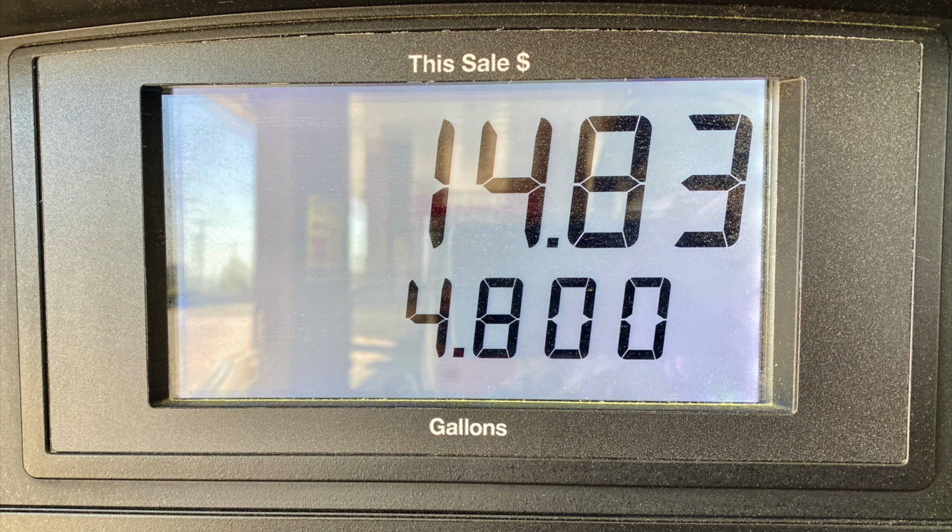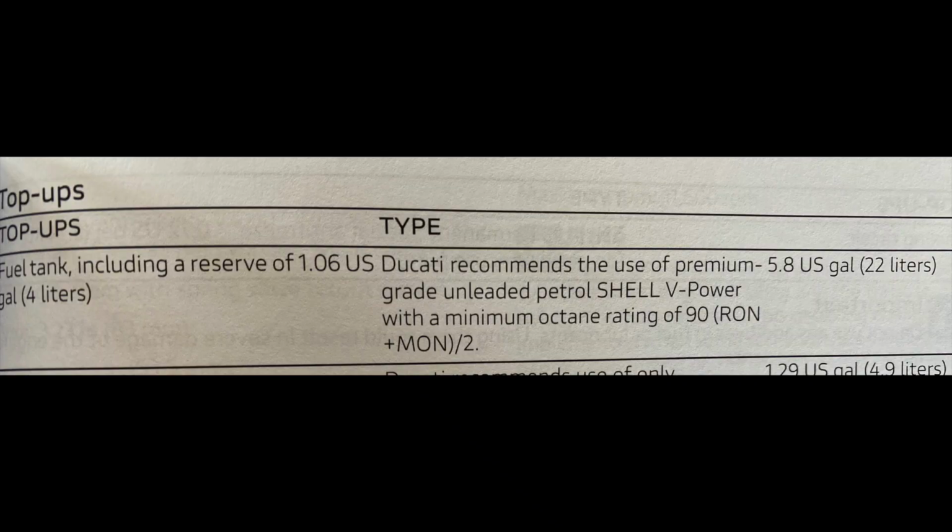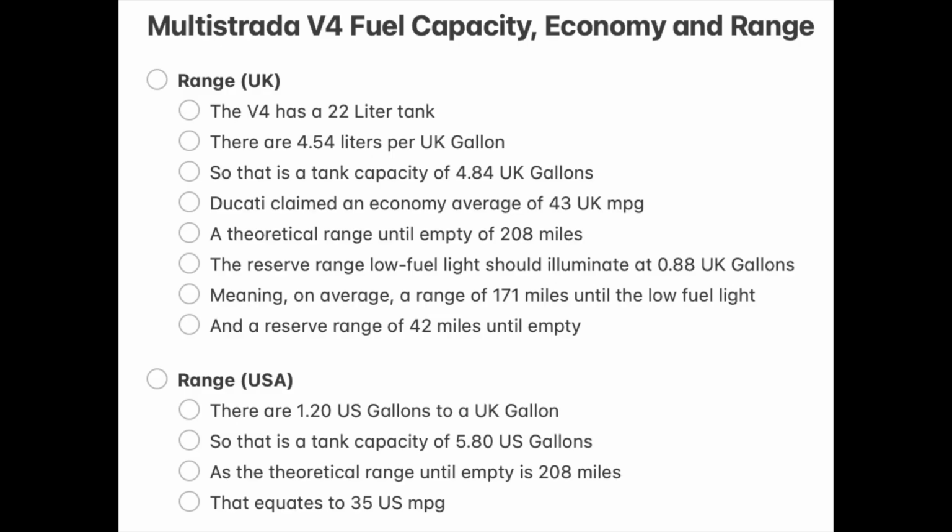So at 4.80 US gallons, Jerry's bike took a whole 1 US gallon less to fill than Ducati's claimed capacity of 5.80 gallons. This means that either the reserve range only begins at 0 miles and not when the low fuel light comes on, which would be quite bizarre, or Ducati have simply made a capacity mistake in both the US and UK owners' manuals, which would also be very strange.